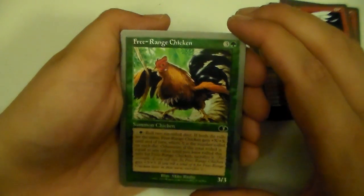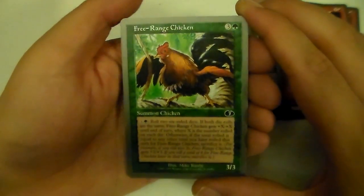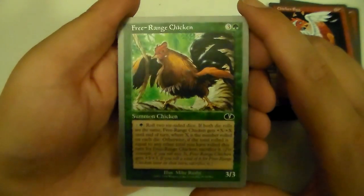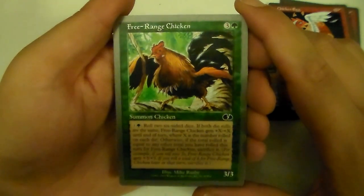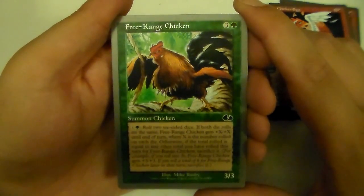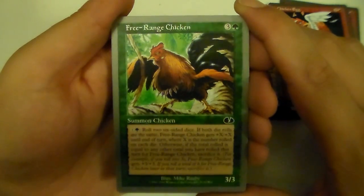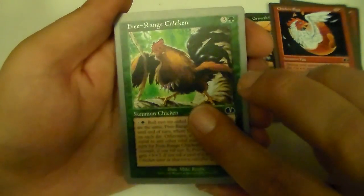Then I got a Free Range Chicken. It is a 4-drop chicken, of course, as you would have guessed. Fun fact, real quick, I just found this out, chickens in Japan or somewhere say kikariki as opposed to cluck. But anyways, this is a 3/3 chicken. I can pay 2, roll 2 6-sided dice. If both the rolls are the same, Free Range Chicken gets +X/+X until end of turn, where X is the number rolled on each die. Otherwise, if the total rolled is equal to any other total you have rolled this turn for Free Range Chicken, sacrifice it. Okay, I get it.